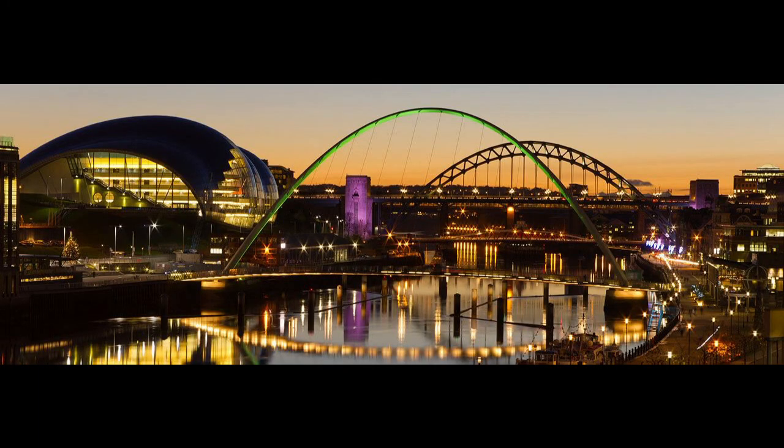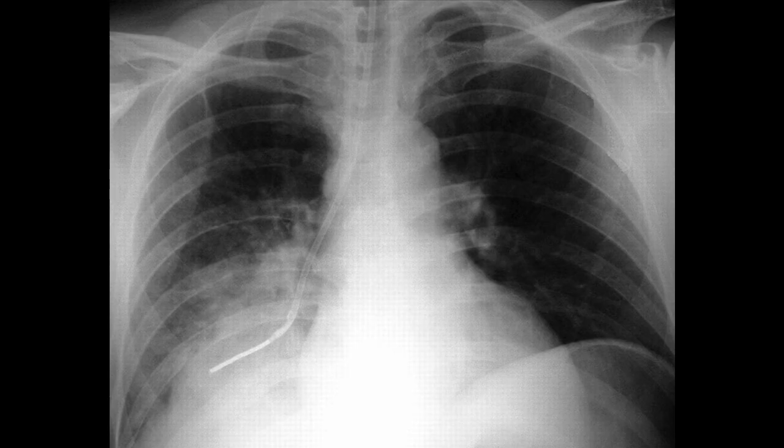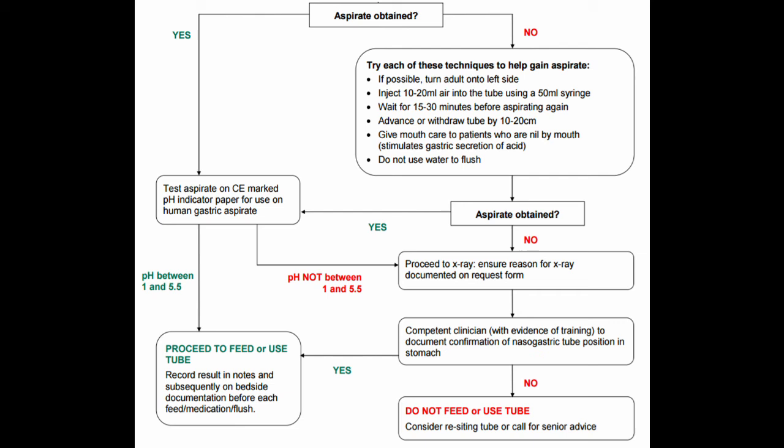Hi, I'm Dr. Jamie Catlow, one of the gastroenterology registrars in the Northern region. As a region, we've had a few serious events where patients have been fed with NG tubes in the wrong position, leading to patient harm. These events can be prevented through basic safety checks before starting feeding.